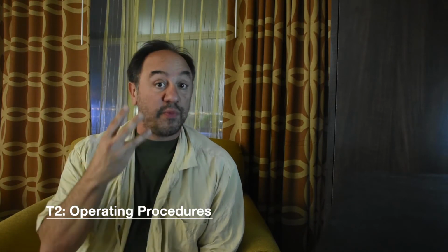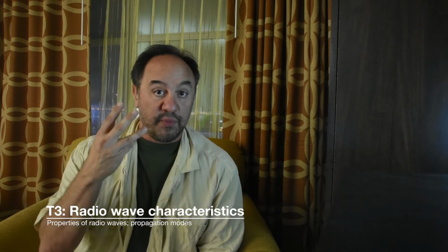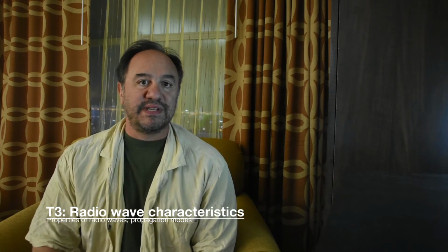Section T2, Operating Procedures. There are 3 questions from this section on the test. Now, this section is very important to learn because it will teach you how to communicate effectively within the scope of amateur radio communications. Section T3, Radio Waves and Propagation. There are 3 questions from this section on the test. Radio waves and propagation talk about what happens to your signal from when it leaves your radio until it gets to its intended destination. If you really learn the topics in this section, you'll be able to troubleshoot when your signal doesn't get to its intended destination.